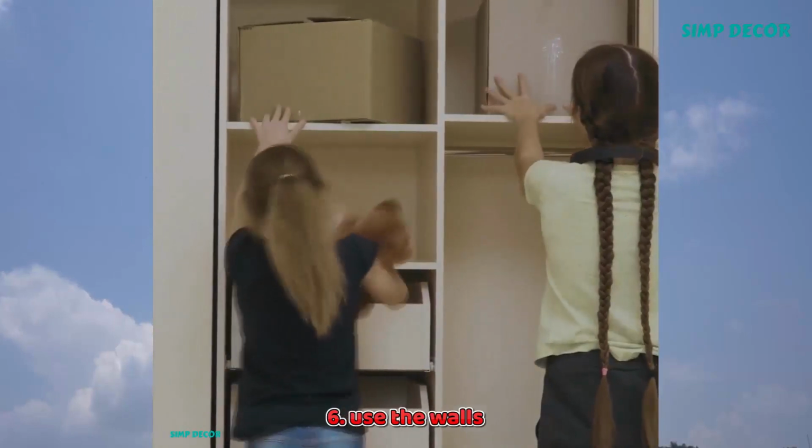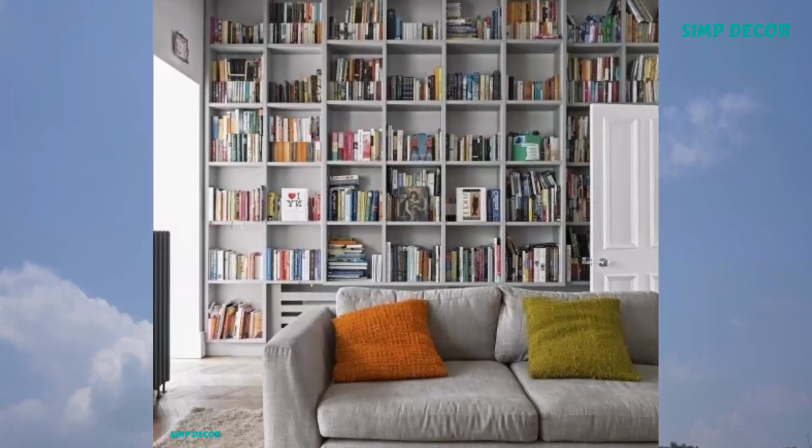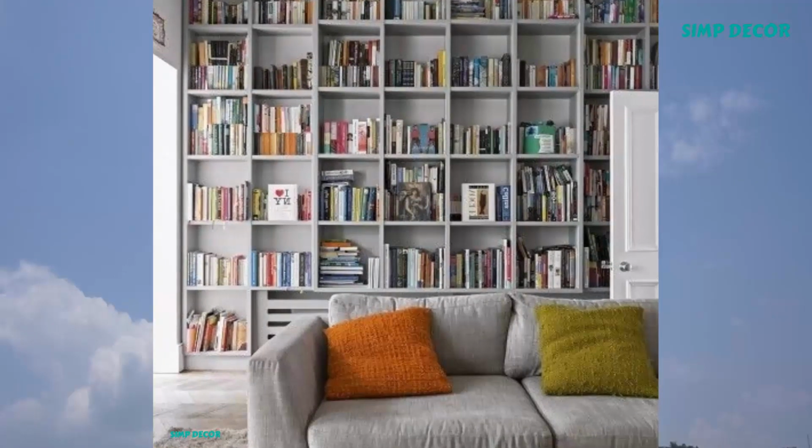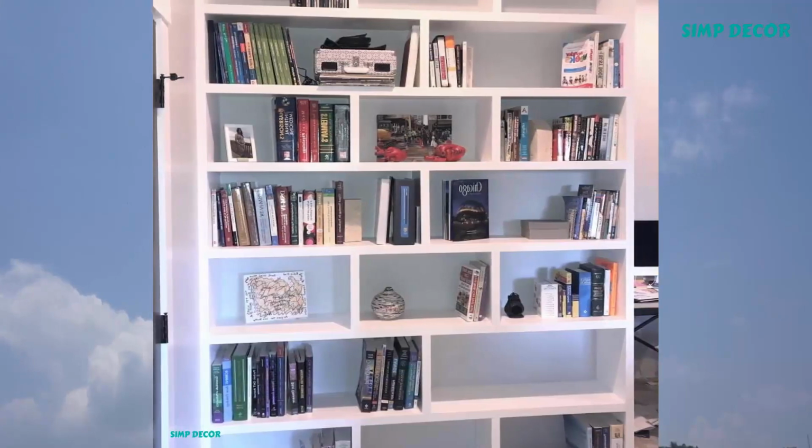6. Use the walls. Make the most of every last bit of space in your home and build floor-to-ceiling shelving and cupboard space. If you have lots of books or records, it's a great solution for storing them, while at the same time creating a striking wall of color.